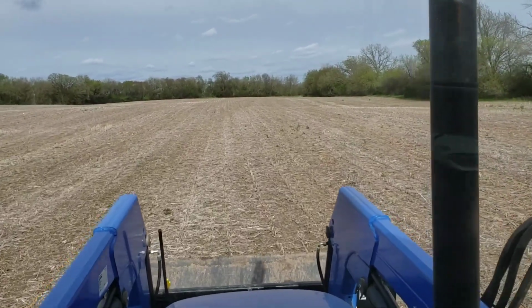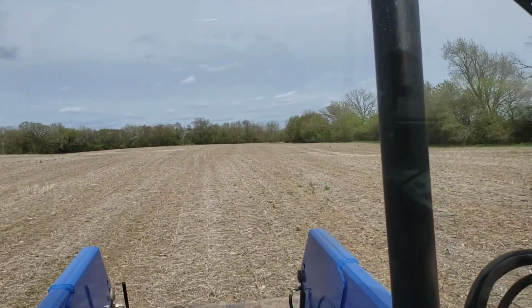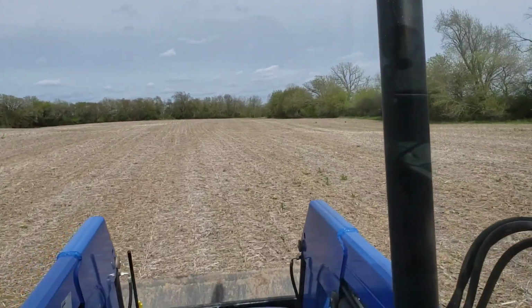Let me turn this camera towards the back here. I don't know if you'll be able to see the back windshield or window is pretty dirty. Just a second here. Yeah, it doesn't look like that's going to turn out too well. There's the dirt on the windshield, so I'm going to put you on pause, and when I get done I'll say goodbye to you.